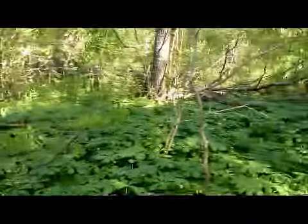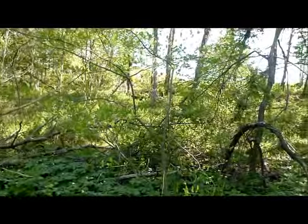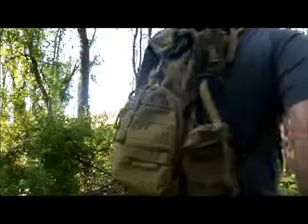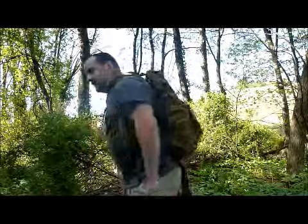Oh, I'm also sporting my, what's it called? I think it's called the Raven. Maybe it's the Raven. New backpack. The Kelty. Remember that sale I told you guys about? I'm liking it. It's good stuff.